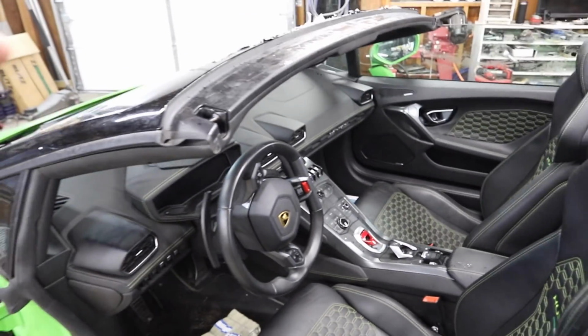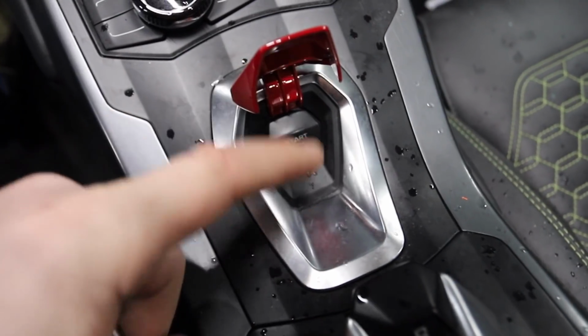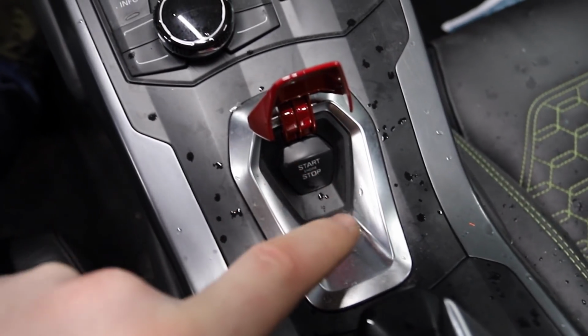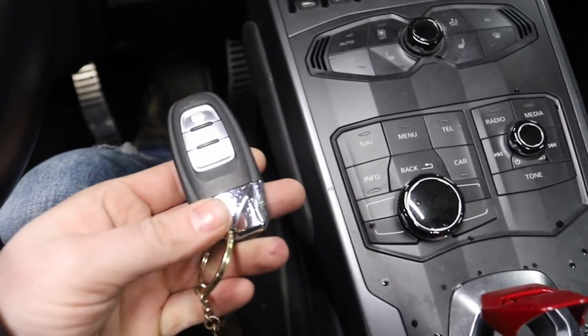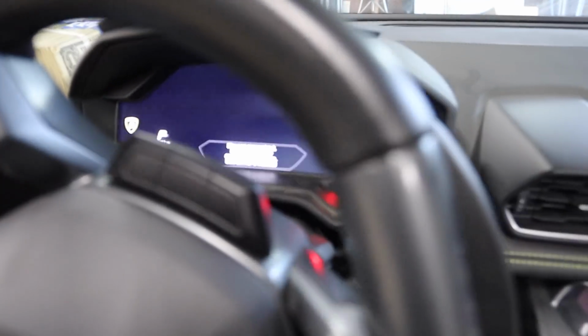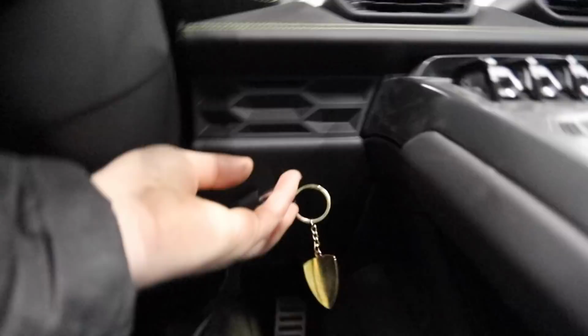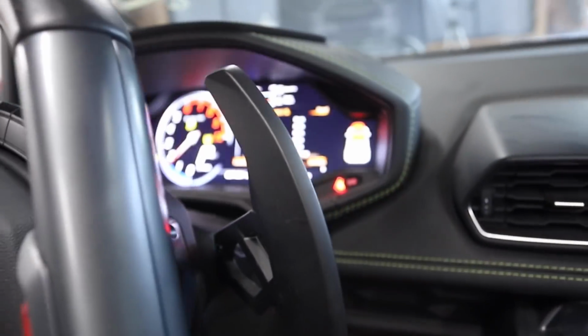So let me pop open that door for some ventilation. We'll turn it on. I'll show you how it sounds. This is also super cool, but will probably get super annoying after a while. I think my key battery is low. I was gonna do my first small repair, and you can see it says key not recognized. Well, you can't see that, but it does. I was gonna do my first repair, but I forgot to buy the battery. So you gotta put the key right here, and then hit the start button. There we go.